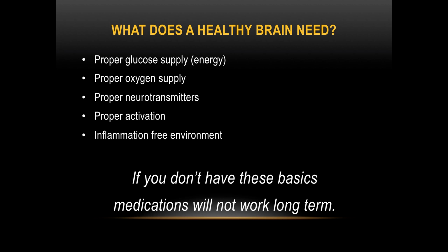So what does a healthy brain need? Well, basically it needs a few things. It needs fuel, which is in the form of oxygen and glucose. It needs activation. It needs proper neurotransmitters, and it basically needs an inflammation-free environment. If you don't have these basics, medication will not work long term.